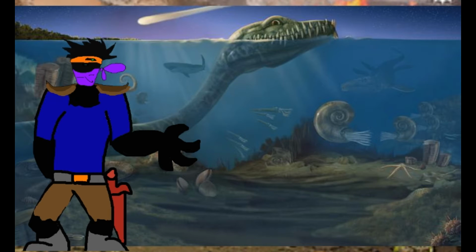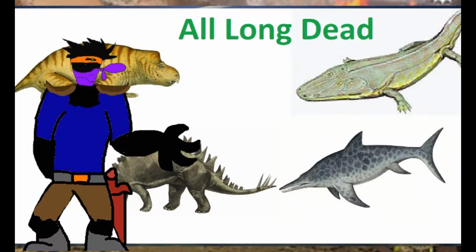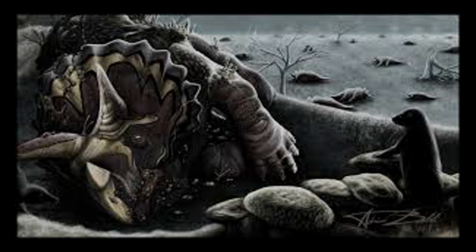Secondly, many things went extinct prior to this time. Stegosaurus, Ichthyosaurus, and the last representatives of both dicynodonts and temnospondyls all went extinct during the early Cretaceous, many years before the asteroid hit. Thirdly, many things survived this event.